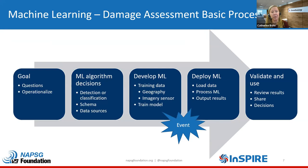And then how are you going to operationalize the output result? How are you going to take that information and make more informed decisions to help expedite the response and recovery process? So first you have to think about what your goal is. And then once you understand that, you can start making decisions on how you should be developing the algorithm. So there's really one decision that you first have to make: are you going to use the detection or classification method? These are two different ways to tackle the same problem, and both have their pros and cons.